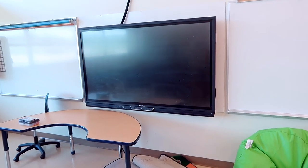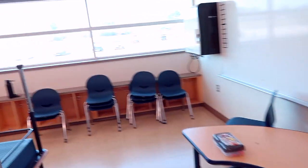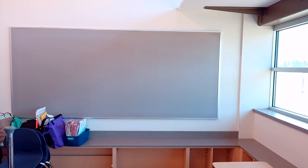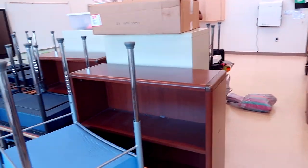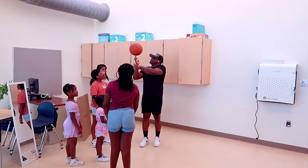I have a smart board. This is gonna be my guided reading table. I gotta find an area to put that in. This looks like student lockers to house their items. This is the one bulletin board that I have. I definitely want to have a word wall, so I guess this is going to be the word wall, maybe. And then we just have a lot of storage here, some shelves, student desks, file cabinet, et cetera, and Daddy's playing basketball already.